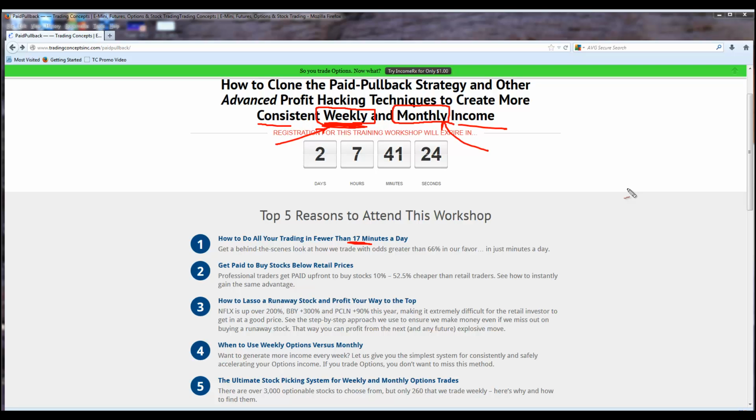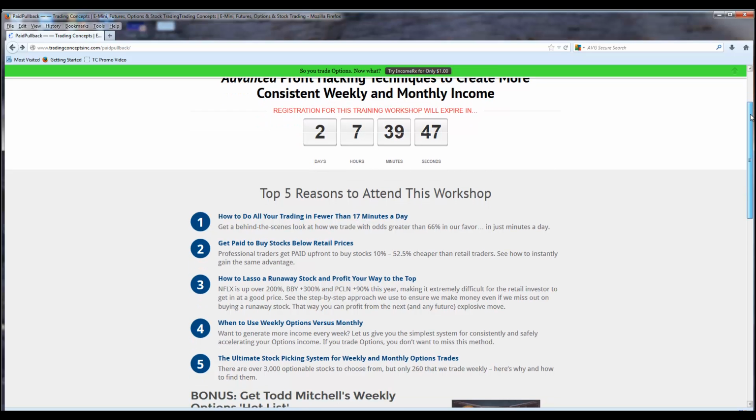And again, when Doc came into my office and he showed me this paid pullback strategy, it has made me a whole lot more money, because I typically sit and wait for a pullback. And if I don't get that pullback in the stock, I miss the trade altogether. But doing it the way he showed me and the way I've honed in on how I do things, I'm making money regardless if I get long a stock.